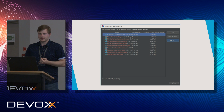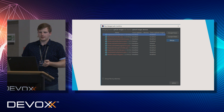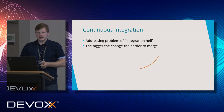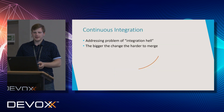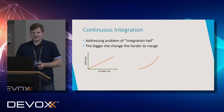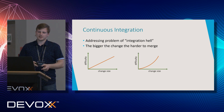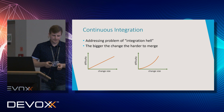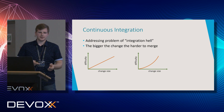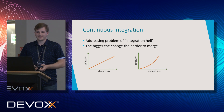And what's more, the bigger the changes, the harder it is to merge. And this difficulty of merging is not increasing in a linear way, but more in an exponential one. So when the change is twice bigger, it's often 4 times harder to merge it.